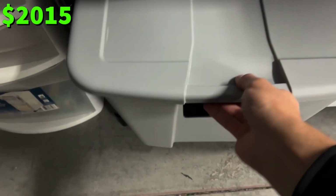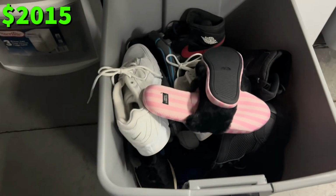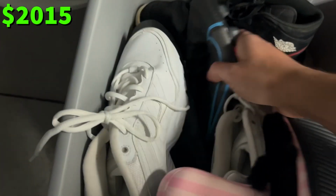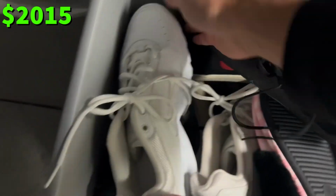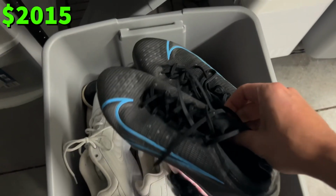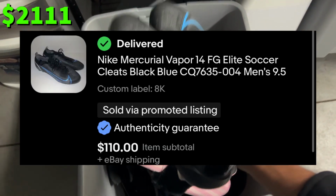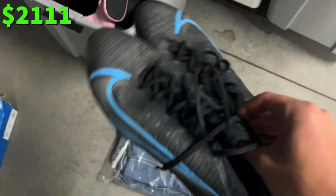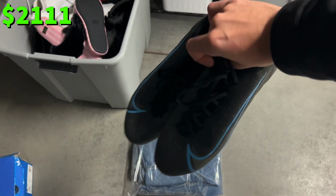This item is crazy because I literally have like nothing invested into it. If you guys want to remember the video where I went to the Goodwill bins and I picked up these Nike soccer cleats, they literally weigh nothing. I probably have around like $2 into these, and these sold for $110 plus shipping on top. How insane of a sale is that? This is the exact reason why I love eBay.